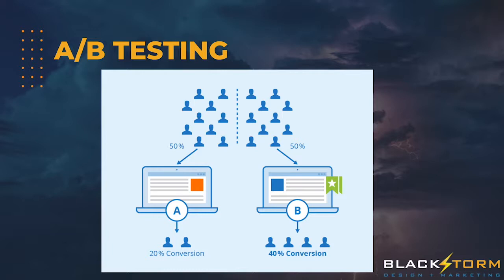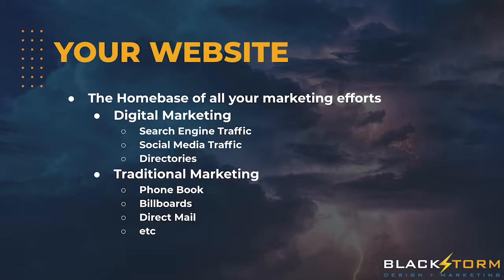We start big. We test the big ideas, the big concepts first. And when we declare a winner there, then we drill down to the smaller elements, the small little elements inside the page, and we test those. So that is a brief synopsis of A/B testing. I hope that makes sense because it's going to be important for the rest of the presentation.